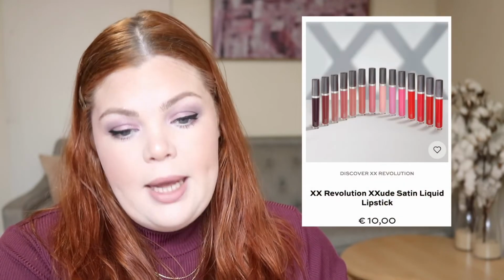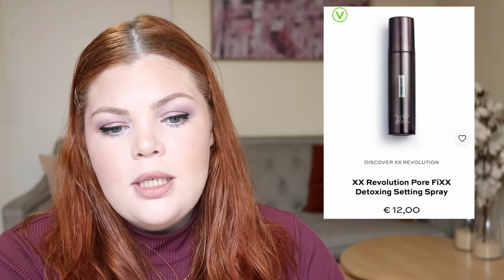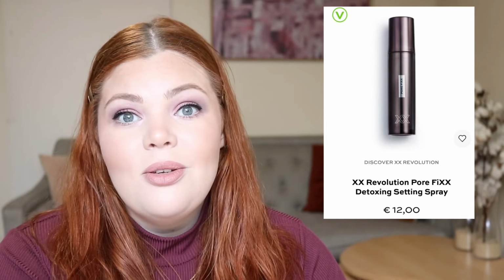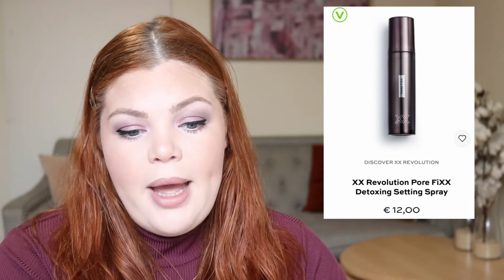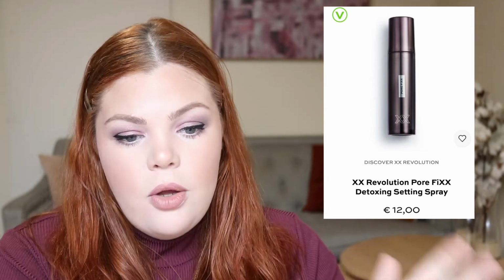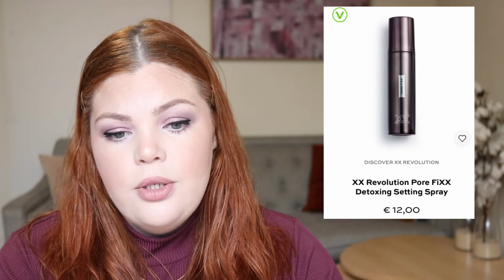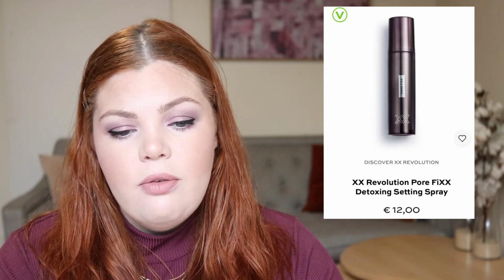We have the XX Exude Satin Liquid Lipstick for £10. Exact eyeliner pencil for £6. We have the Face Fix Moisturizing Setting Spray for £12. That includes cactus, aloe and watermelon. Lovely. The Pore Fix Detoxing Setting Spray for £12. Oh, my bad. This is all in euros. It didn't convert it to pounds. So this is all in euros. I really apologize. So to continue, we have the Pore Fix Detoxing Setting Spray for €12, which is oil control, mattifying, detoxifying, with ingredients including vitamin E and black charcoal.